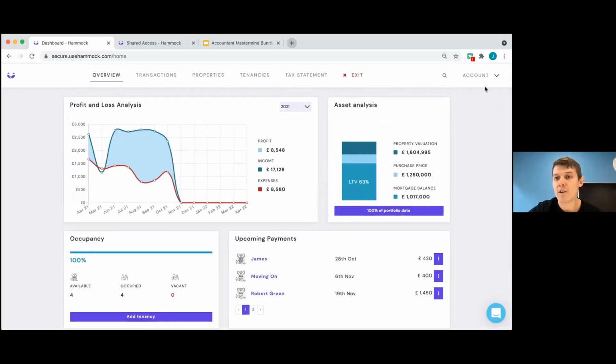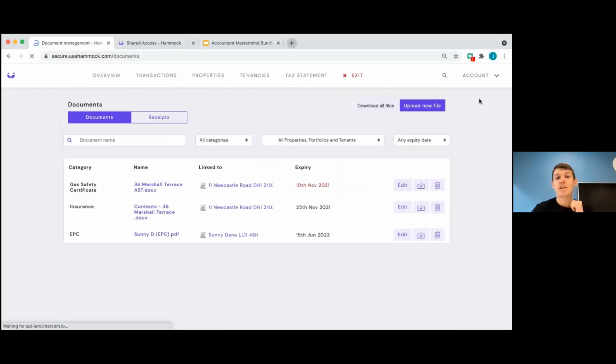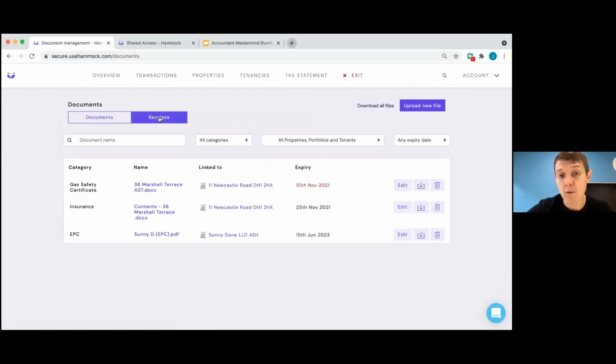And then the very final thing I want to show you guys is the document section. Whenever I speak to accountants and ask what feedback they are getting from their landlords, this comes up time and time again. Not only is this where you will get all the receipts that any of your landlords have attached, but your landlord can attach all of their important documents. I don't know if any of the accountants on this call are landlords, I suspect 1 or 2 probably are. You will know just how many things you have to remember these days, and it gets more and more every year.